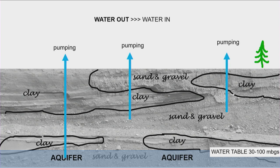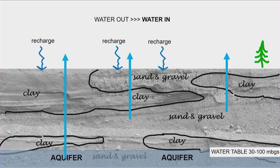Water out is all the pumping. So even though there's a high level of dependence on surface water deliveries for agriculture in drought years, or just to supplement the water supply in other years, people pump the groundwater system. The water in is recharge.